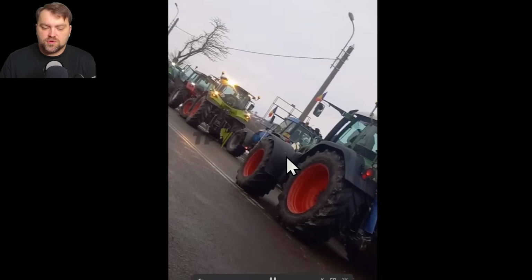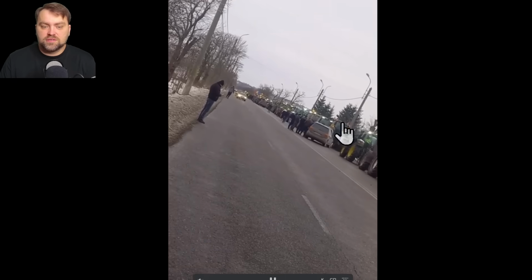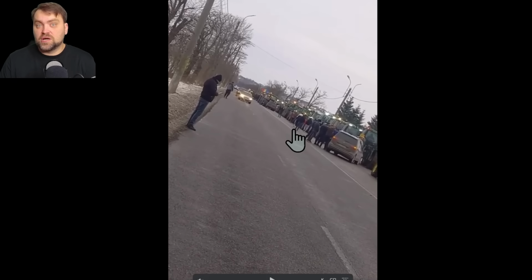For the first time, Romanian farmers are blocking the border with Ukraine. This blockade lasted for several hours. Now the way is free. The Ukrainian side has no information about the demands of the protesters, but they have already left the place.